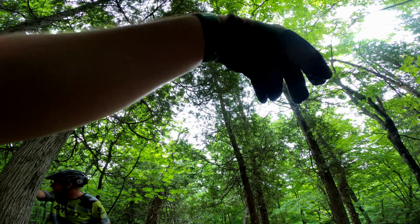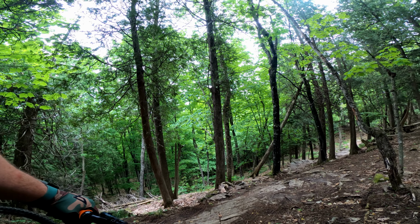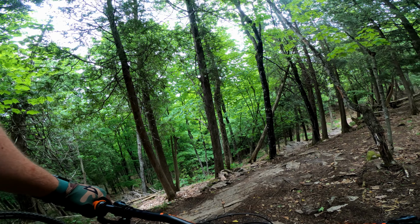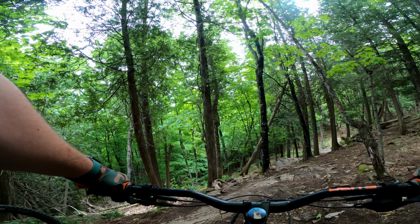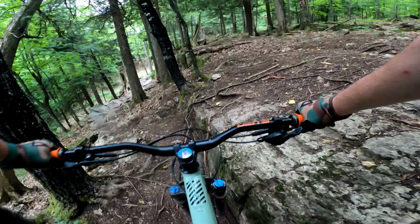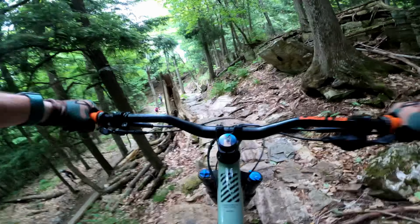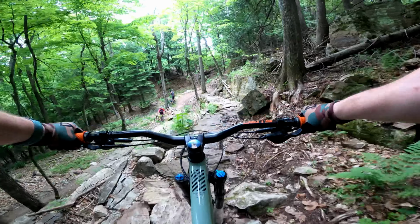This part's a pain, and I think it's flow from here. What's down there? That's where we gotta go? Yeah, this part might be walkable, because there's nothing on the left to catch you if you fall. You're going down this side? Yeah. Don't go left.